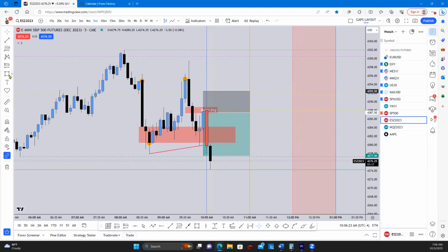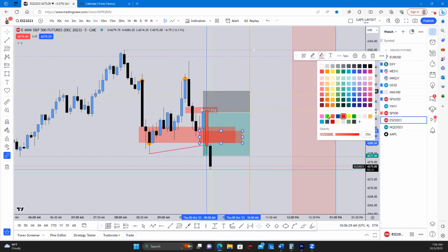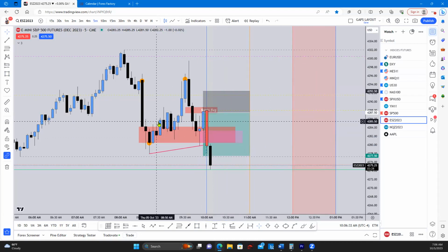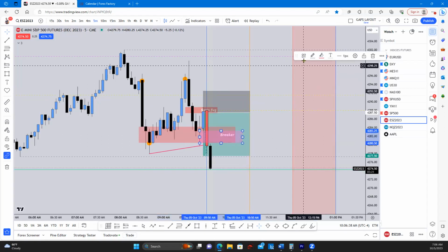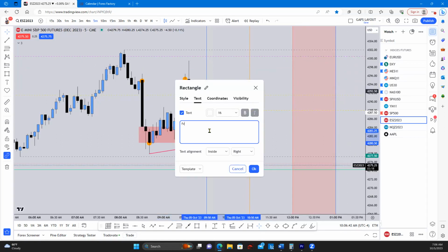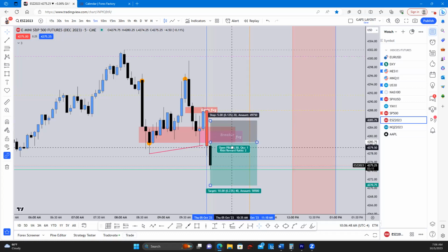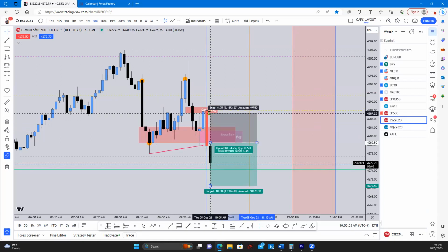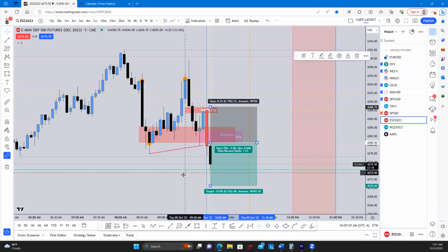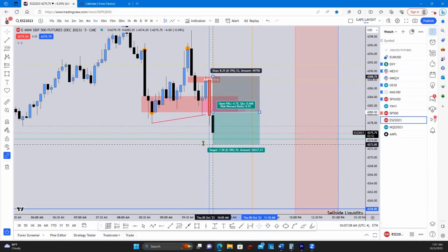If we leave this fair value gap open here on the 5-minute as well, then this breaker combined with this fair value gap, that's the unicorn setup. So could it look to enter in here? With this setup, I would probably go stops above the high, a little bit riskier. And then target 5 to 10 here.